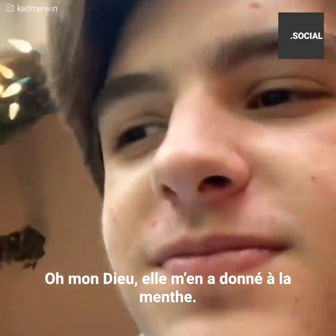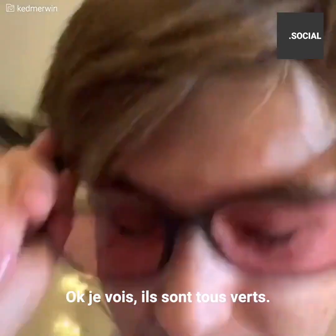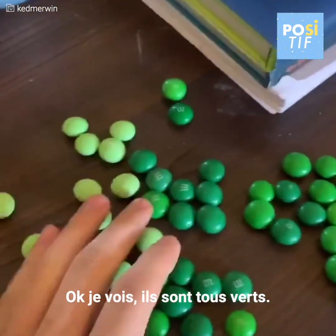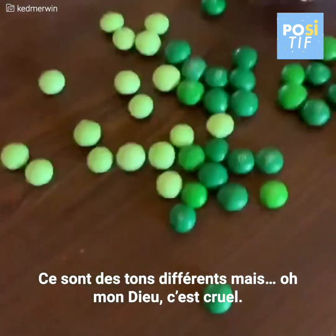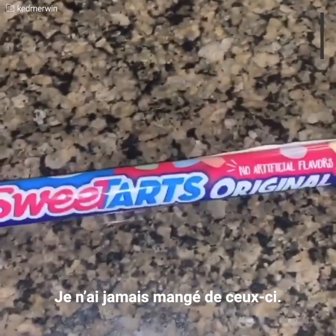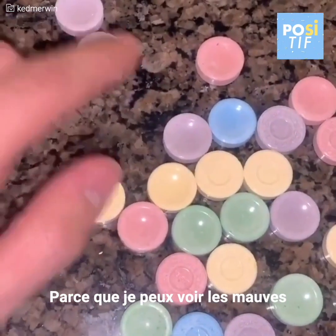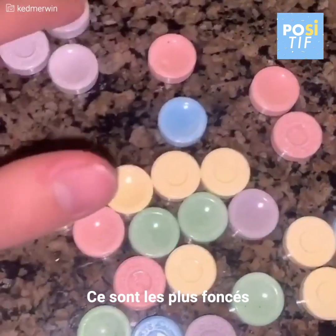Oh my God. She gave me the mint ones. Yep, they're all green. Ugh. I mean, they're different shades, but oh my God, that was mean. I've actually never had these before. Okay. I'm just gonna pick up these purple ones because I can see purple and also they're darker.